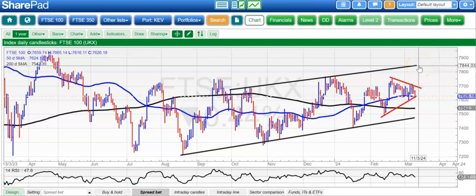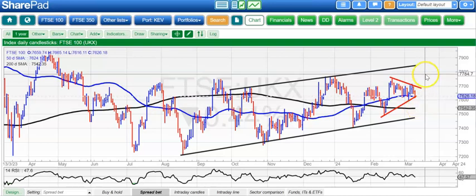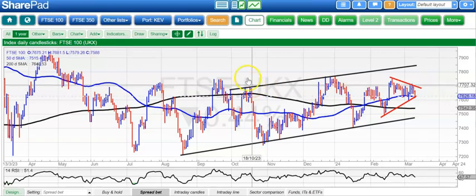in August, 7,840. The negatives are the way that we've failed twice in the upper 7,700s. And we're actually now below RSI 50, the neutral level. So that does hint that we might have to break down, even if we later head up towards the top of that channel. So not looking fantastic at the moment.